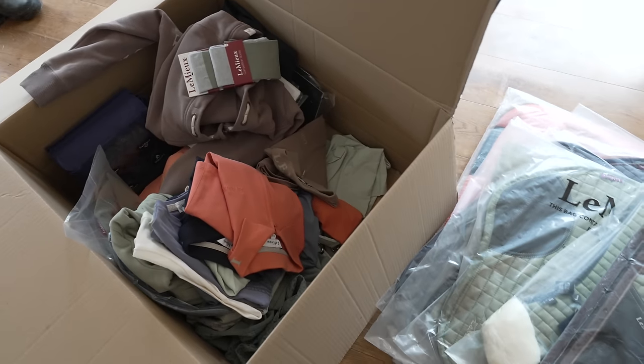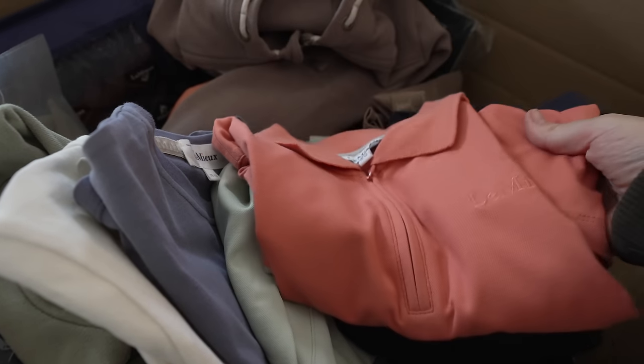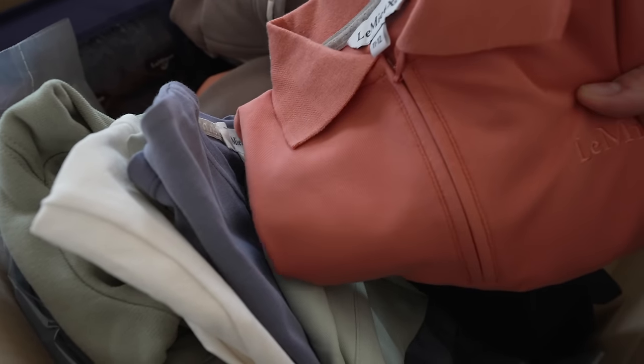We just had this amazing Lemieux delivery just arrived. This is all the mini collection. I'll just show you a few of the bits. I think we'll end up doing an unboxing reel. These are for Harlow and Harlan, so they're all kitted out for the summer.